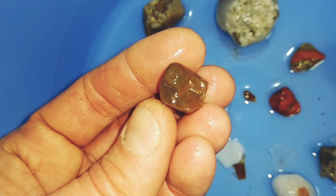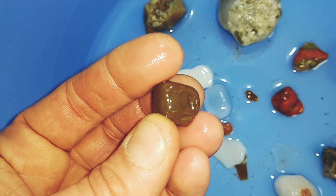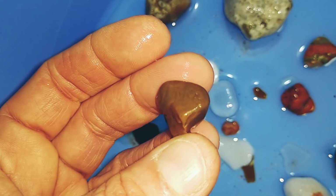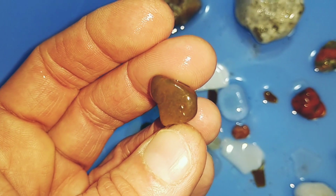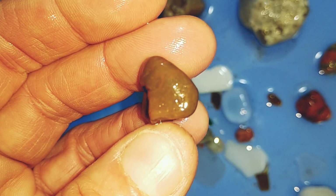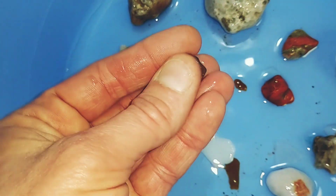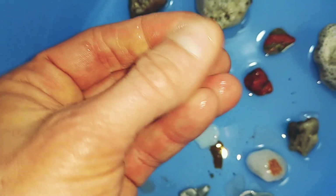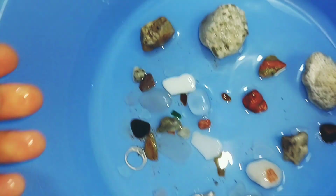This is found very commonly in the Lake Superior agates. And actually, I haven't looked at this under my jeweler's loop. There might be some banding in this thing. I'm not sure, but when it's dry, even wet, it's super waxy. And that's how I know that it is carnelian, which I believe is volcanic in origin.